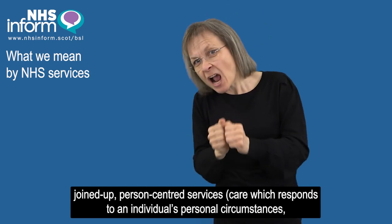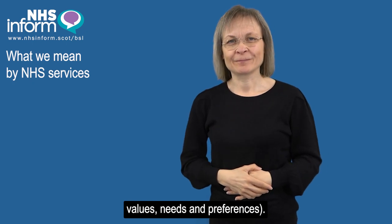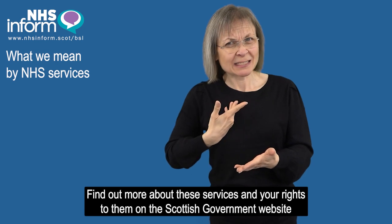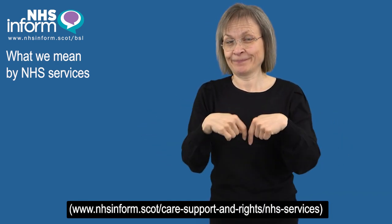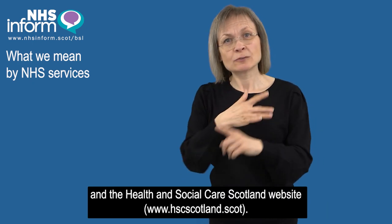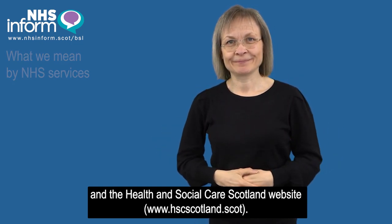Find out more about these services and your rights to them on the Scottish Government website, www.nhs.inform.scot/care-support-and-rights/NHS-services, and the Health and Social Care Scotland website, www.hscscotland.scot.